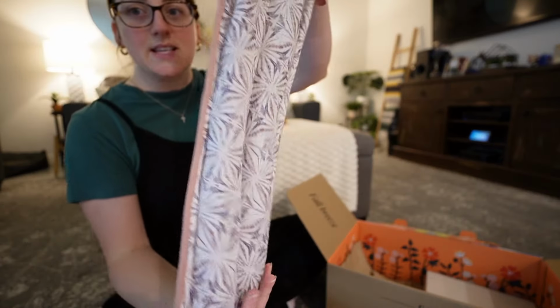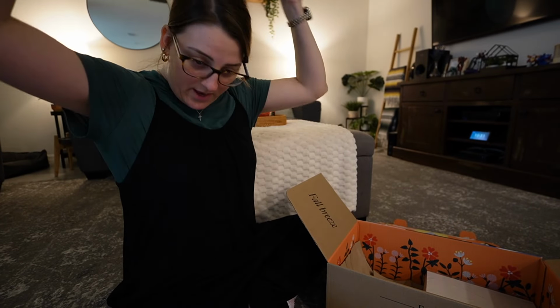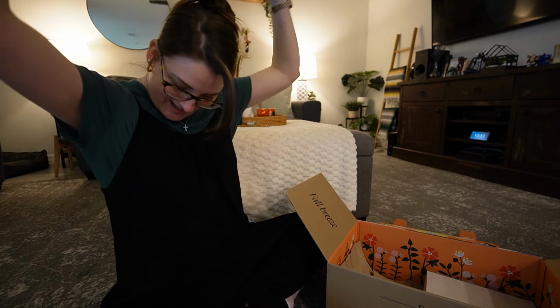So basically it's got beads inside of it, if you can hear it. So you put it in the microwave, you warm it up, and then you put it around as a wrap. Oh yeah, and then it will warm your neck and soothe everything down. Oh man, I'm excited. Ooh, this season is about to be so cozy.